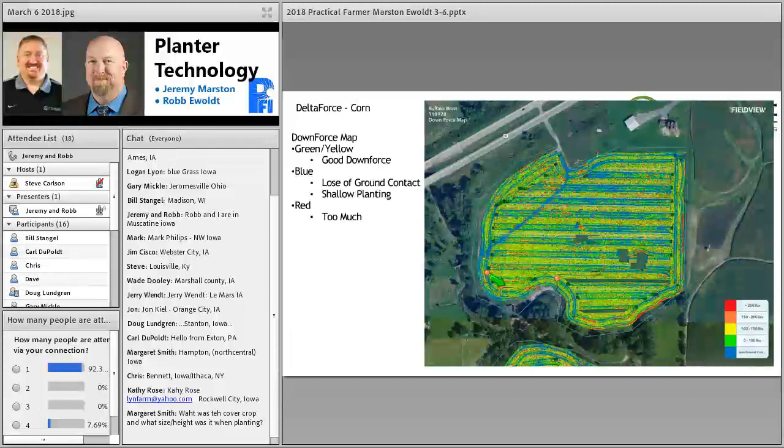It was beans previously, and we put cereal rye down and got a nice cover crop established from the fall of 16 to the spring of 17. It was really a good cover crop year for us in this area. So that's what we were planting into. One of the questions that Margaret has on here is what was the cover crop? And you mentioned that it was cereal rye. What was the size and height when we planted that?